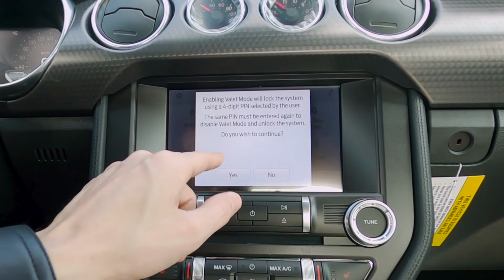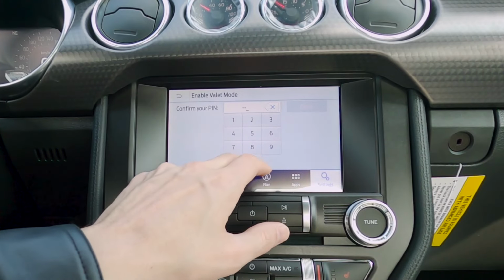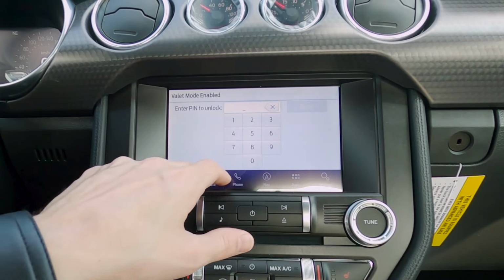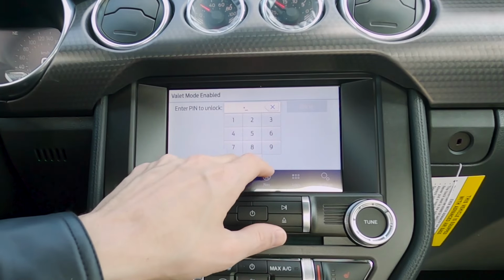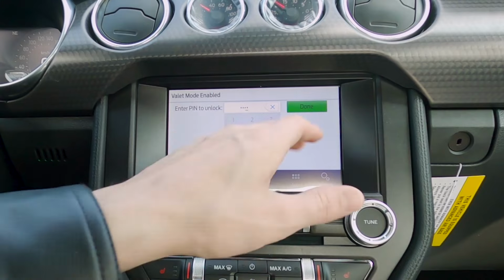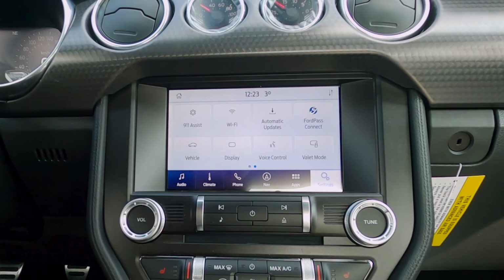So valet mode, essentially, enter in a 4-digit number. So enter something nice and challenging like 0000, and it locks the screen out. So if you've got a valet parking the vehicle, you essentially lock the screen out so people can't look through text messages, contacts, your previously saved addresses, things like that. And that is going to be the basics of this Sync 3 screen.